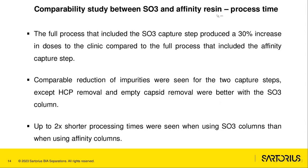If I sum up this study, when comparing cation exchanger with affinity resin, you can count on about 30% increase in the final product, so 30% more product, which really heavily reduces your manufacturing cost. Secondly, the impurities are comparable, and third, you end up with shorter process time and also more full capsids in the final product.